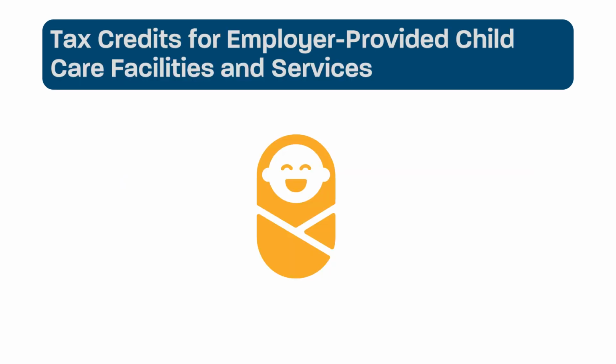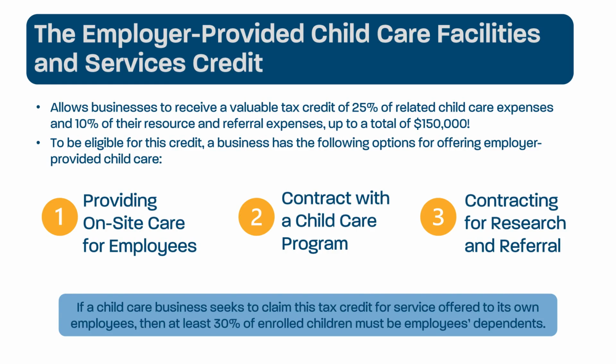Next, we will discuss tax credits for employer-provided childcare facilities and services. For 20 years, the federal government has offered a tax credit to encourage businesses to offer childcare benefits to their employees. The employer-provided childcare facilities and services credit allows businesses to receive a valuable tax credit of 25% of related childcare expenses and 10% of their resource and referral expenses, up to a total of $150,000.